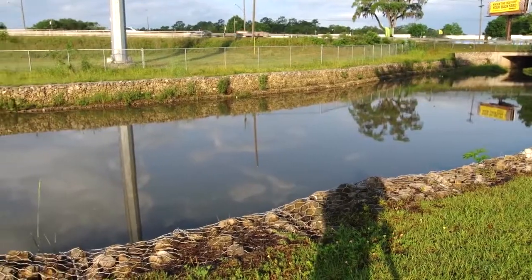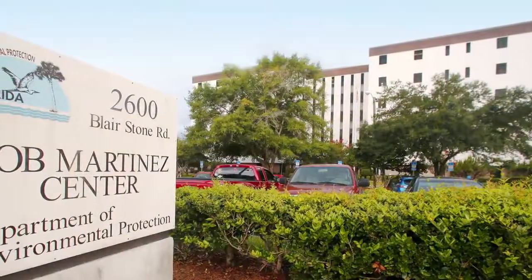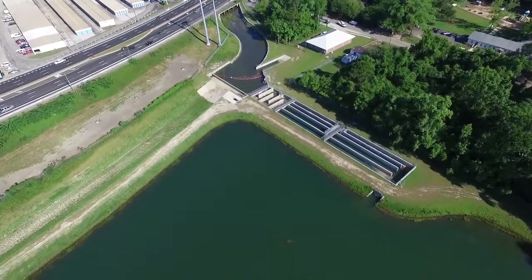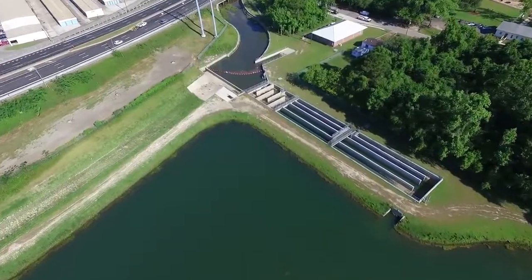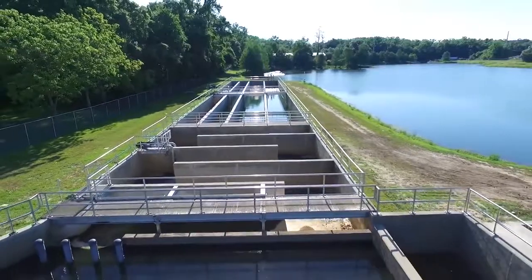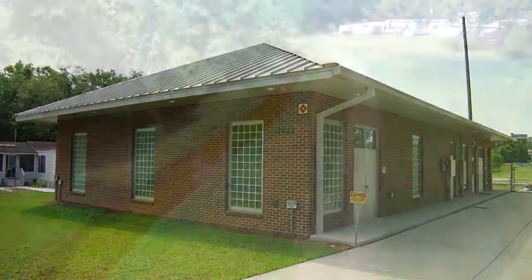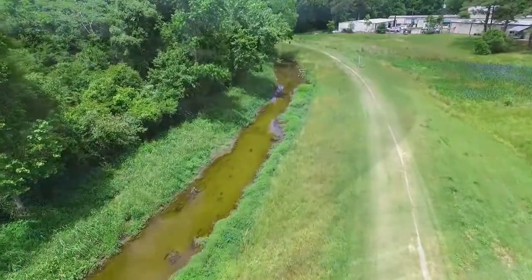treated and contained pollutants. To protect Upper Lake Lafayette, the city, with the support of Florida's Department of Environmental Protection, embarked on a $6.5 million project to build a state-of-the-art stormwater treatment facility that will treat stormwater before it reaches the downstream lake system. Upper Lake Lafayette Nutrient Reduction Facility, known locally as the Weems Pond Facility, was completed in 2015.